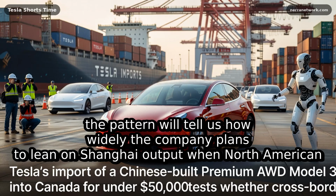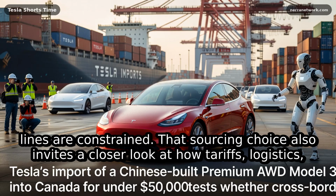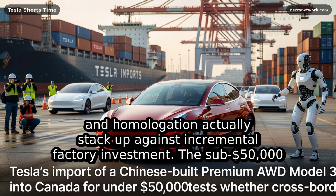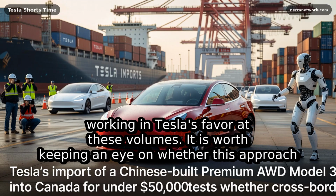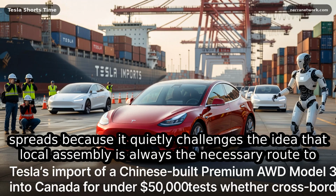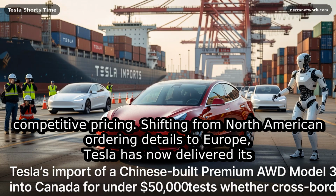If it does, the pattern will tell us how widely the company plans to lean on Shanghai output when North American lines are constrained. That sourcing choice also invites a closer look at how tariffs, logistics, and homologation actually stack up against incremental factory investment. The sub-$50,000 Canadian price sits below previous AWD starting points, which suggests the math on ocean freight is working in Tesla's favor at these volumes. It is worth keeping an eye on whether this approach spreads because it quietly challenges the idea that local assembly is always the necessary route to competitive pricing.